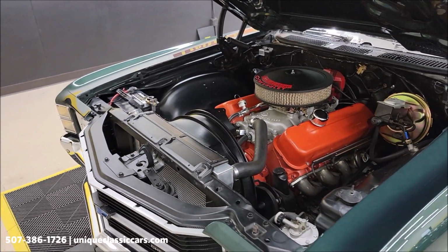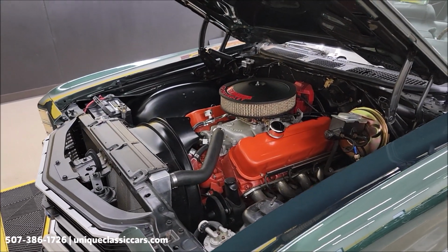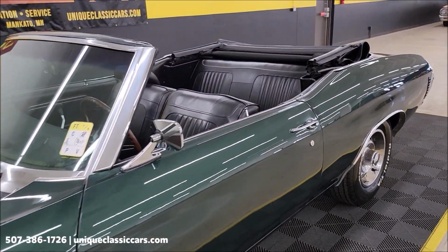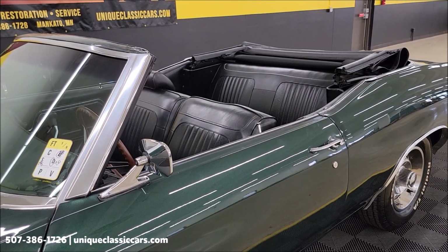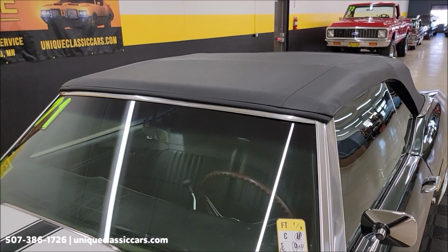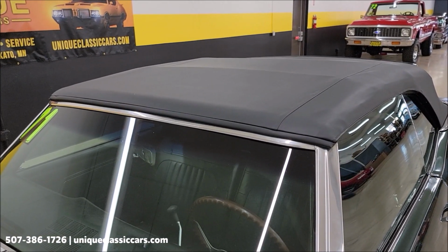All right. Now you've seen the engine bay, know how it sounds. Let's go ahead and put this convertible top up and check that out. We'll wrap this video up. And let's take a look at the top.